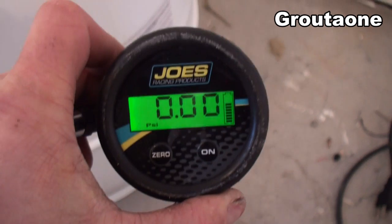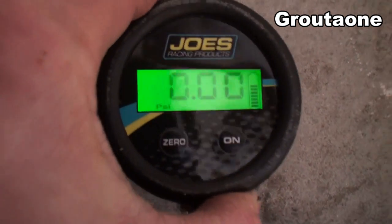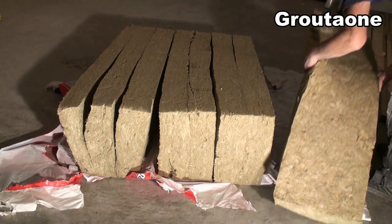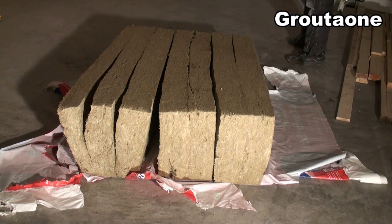This is a really nice gauge, guys. It's digital, man. It's digital. I'm gonna take this one. He says, oh, if you drop it, you might break it.